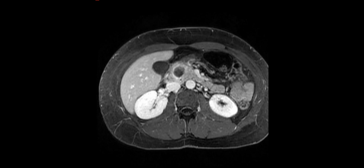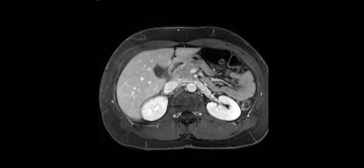Where is it? And the main duct is not dilated. This is like no obstruction to the main duct. Main duct did not look dilated. But let's double check.